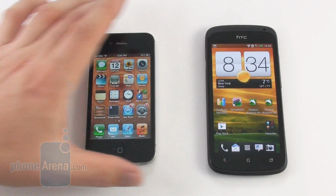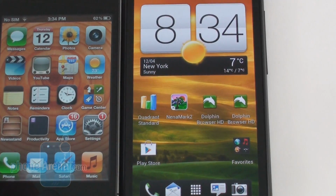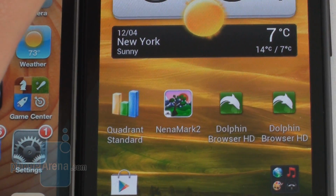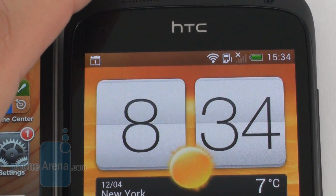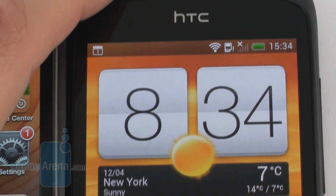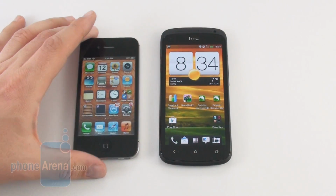The 4.3-inch AMOLED display on the HTC One S, on the other hand, sports 540 by 960 pixels of resolution, which not only results in lower pixel density than the 4S, but since it is done with the pentile matrix, some elements might appear pixelated to the trained eye because of the honeycomb structure of the dots. Nothing you'd notice unless you're deliberately looking for it, though.